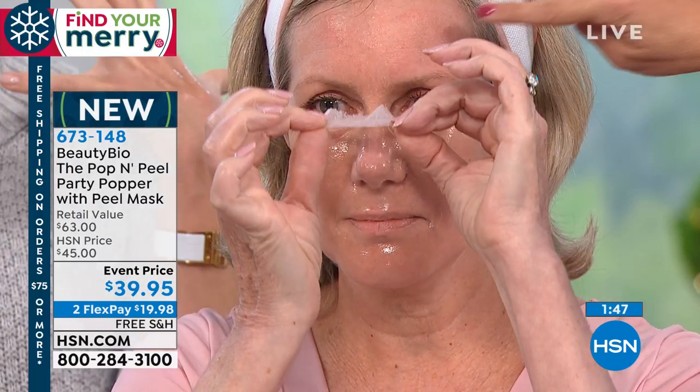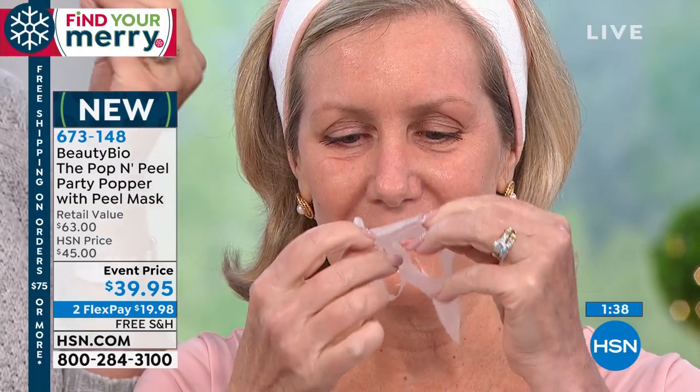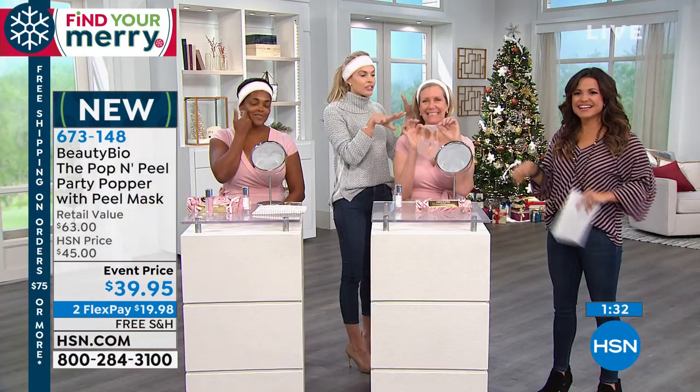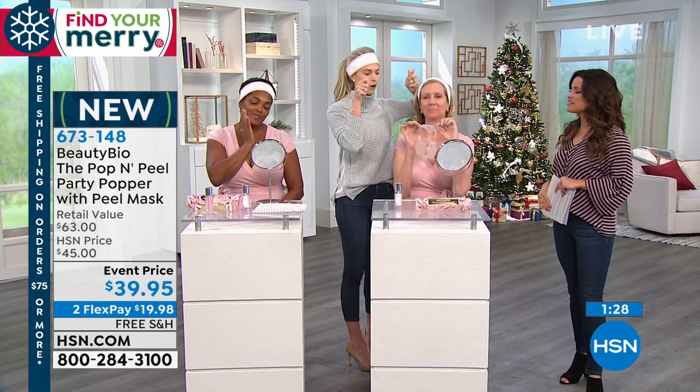So you're getting that beautiful brightening reveal, taking off all the dead and dull, but it plumps your skin too. It absolutely plumps it, and it feels like velvet. She got that off in one piece, look at that. Look at this. What I like to do, if you want to do two coats to make it even thicker, to pull even more out, you can.